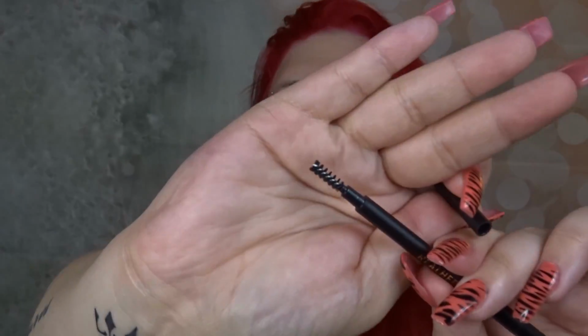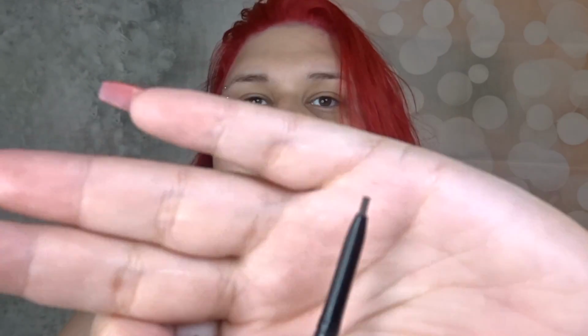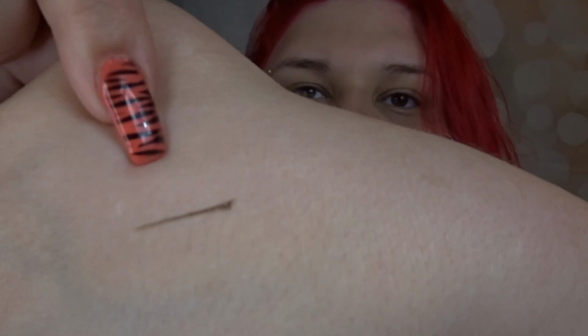It's got a spoolie on the end of it, which is really nice. I love when they come with that. It's some kind of brown. Let me see. Alright, I think this shade will be okay. It is definitely a micro tip pencil. And that's the shade right here. It's like a medium brown. Brunette and medium brown are usually what I use because my natural hair color is brown.